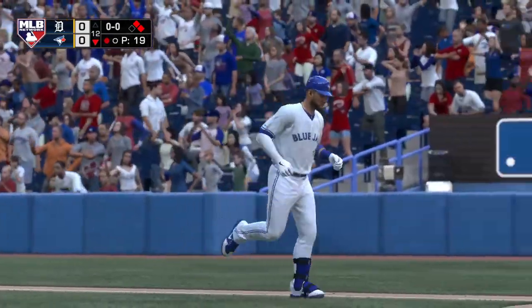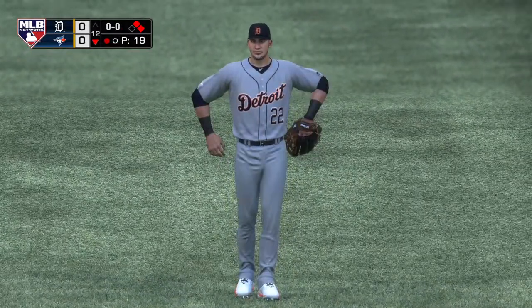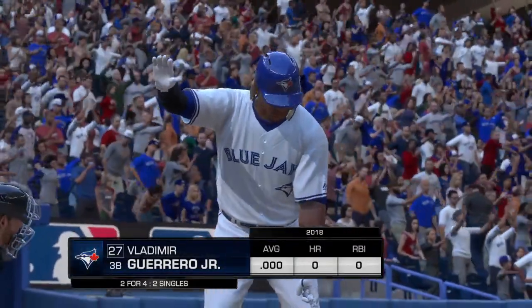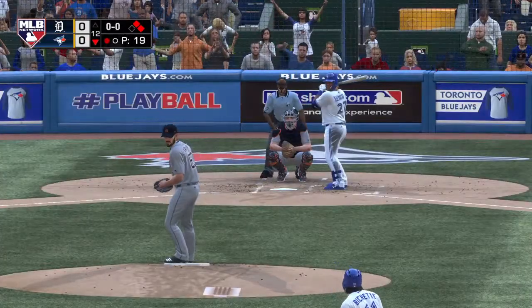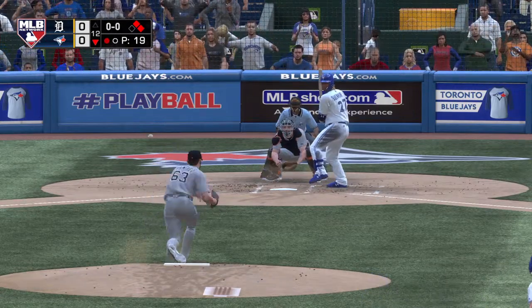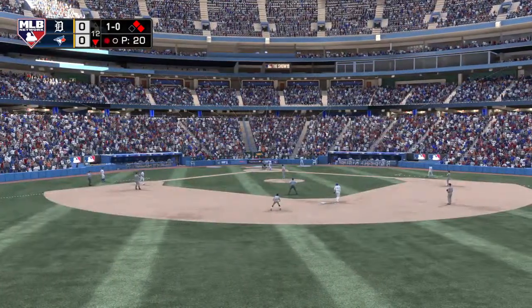The batter, number 27. Digging in with a chance to win it here, Vladimir Guerrero Jr., as he'll look to get the ball into the outfield and bring home what would be the winning run from second base. Here's the first pitch. Breaking ball called just a bit low.